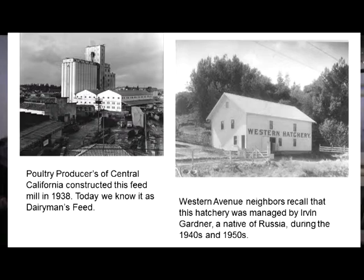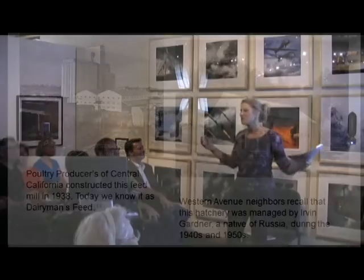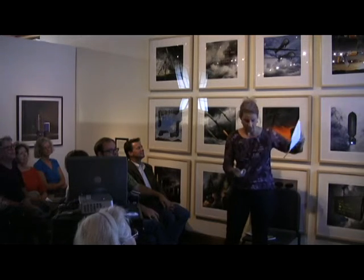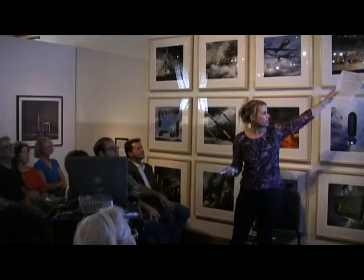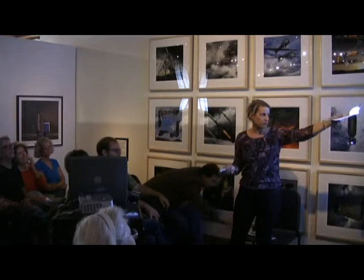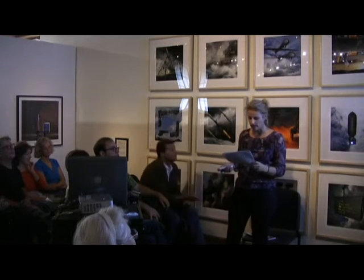It's great. Okay, some of which are long gone, some of which are being used for their original purposes, such as the Dairyman's Feed here, or not currently used, such as the Western Hatchery. And some of them rehabilitated for a new use. I'll also touch on how these buildings are often a subject for art.